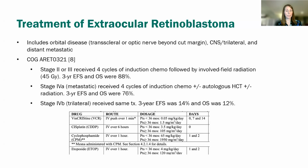Lastly, systemic chemotherapy is necessary in the treatment of extraocular disease, which may be localized to the soft tissue surrounding the eye or to the optic nerve but beyond the margin of resection, or may have further extension with progression into the brain, meninges, seeding of the spinal fluid, and distant metastatic disease. So this also includes patients with that trilateral disease.